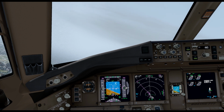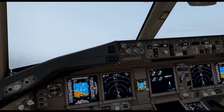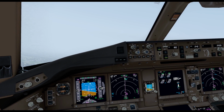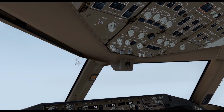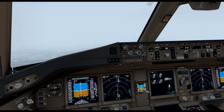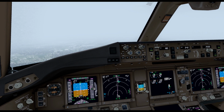You can see the glide slope coming alive. Speed brake is armed. Auto brake is set to level 2. Auto brake, RTO. Correction, let's go to level 2, please. There we go. Glide slope. Check. Okay, down we go. Now let's slow to final approach speed, gear down.